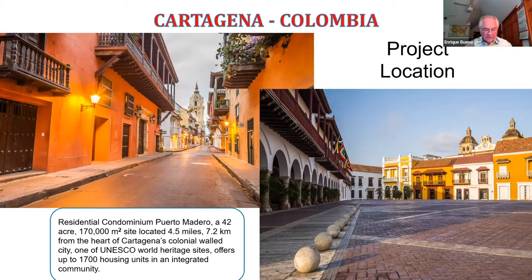So the project: a 42 acre, 170,000 square meter site, located 4.5 miles, 7.2 kilometers, from the heart of Cartagena, Colombia's walled city, the one you see here in the picture, one of UNESCO's World Heritage Sites. It has a zoning density of up to 17,000 housing units in an integrated community.